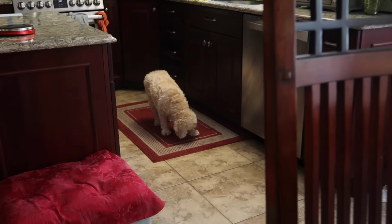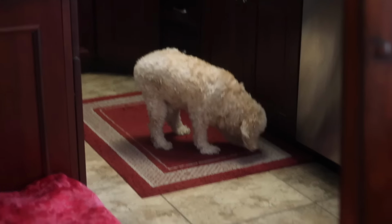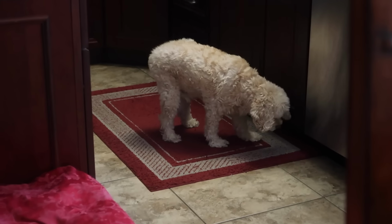Something like that. What is he doing? Do it again, Bailey. Do it for the camera. Yeah, there you go. Don't know what you're digging for. Definitely nothing there, that's a carpet and then some flooring.